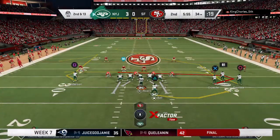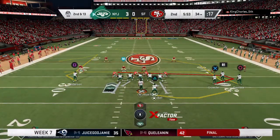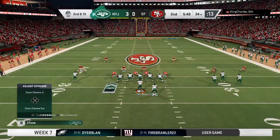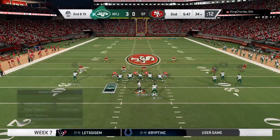Ground 80. Check. Block 54. Who that? Check. Get him. Cluster. Bravo.